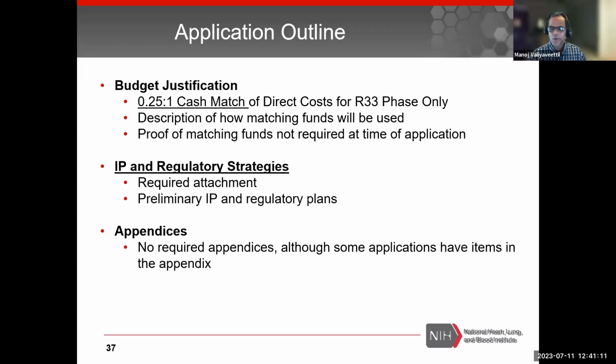Since this is a product development path, there may or may not be an IP, and there may not be a real regulatory strategy process in place, but what are your plans, whether it's an initial plan or preliminary plans, whatever it is, put this as an attachment: a one-page IP and regulatory strategy. So we can see where you are planning to take this product in the next phase. This is just to give a sense of how serious the application is. So please do not forget this attachment in your applications. Then appendices: no required appendices. Next slide.